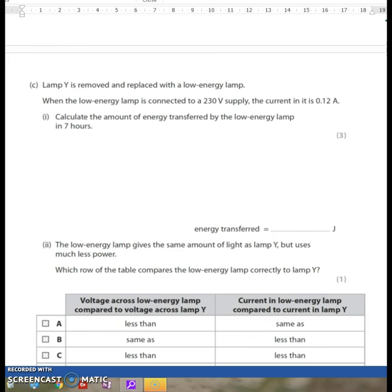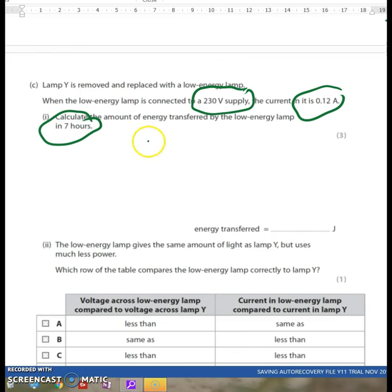Part C is a calculation, and here you've got to decide which equation to use. So looking at the question, you've got a voltage, you have a current, and you have a time. Now, if you look at the front of the exam paper, this equation is actually given. It's what I call the vitamin E equation, so it's energy equals VIT. Okay, so that's the equation you need.